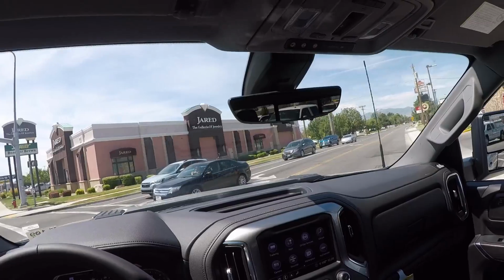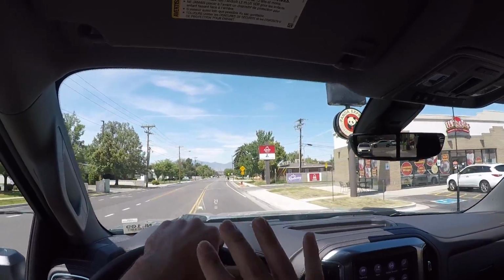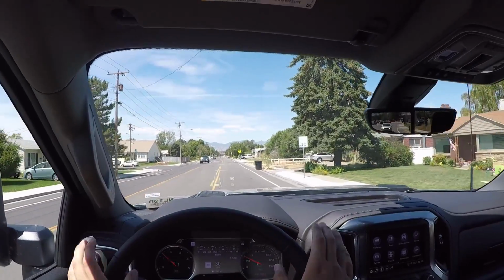Turning here, you can see that steering is super light and effortless, and this is actually pretty direct for a truck. It goes right where you want it to go. And let's finish on that visibility topic. You can see over the shoulder on both sides, visibility is pretty solid. You're above everything in this truck, so it's pretty easy to see everything.